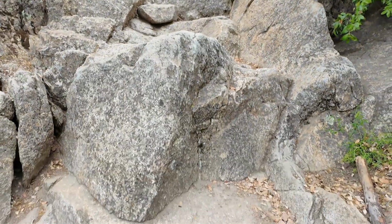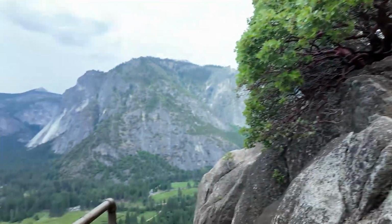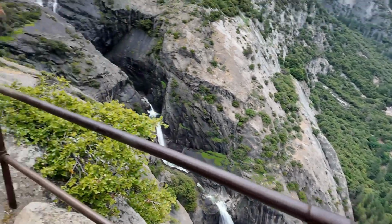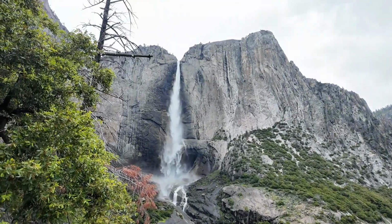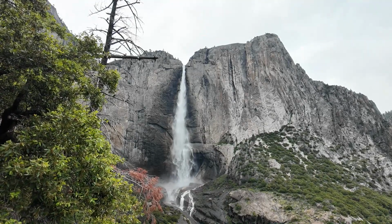You definitely have to be careful coming down to this point where the railing is. These rocks are pretty treacherous, and there's a railing here, and you know, I was leaning on it, then I realized I probably shouldn't put too much confidence in that railing, but yeah, I mean, this is incredible.